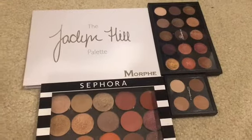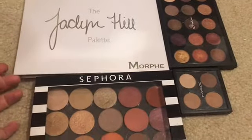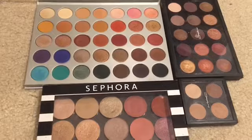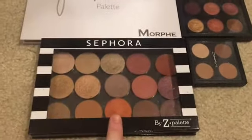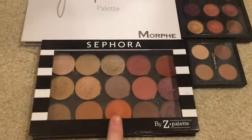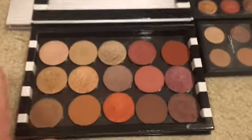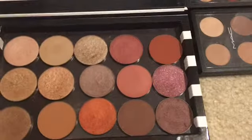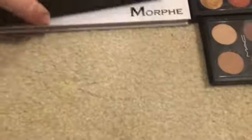Okay, so first of all, the 4 palettes that are definitely not going anywhere are my Jaclyn Hill Morphe palette. That's not going anywhere. And these are custom palettes. These are the old formulation of the Makeup Forever eyeshadows. These were expensive and they're not going anywhere. They have changed the shape, maybe the formula, they're square now, but I'm still very happy with these and I love these so much. And this is just in a Sephora Z palette.